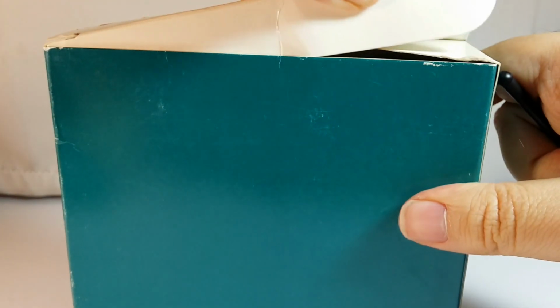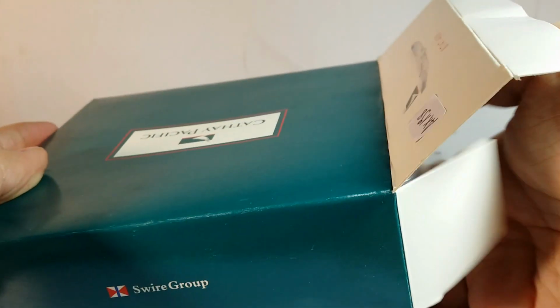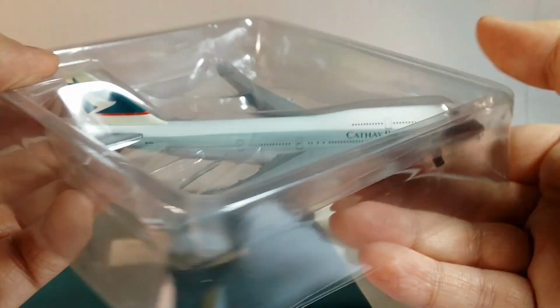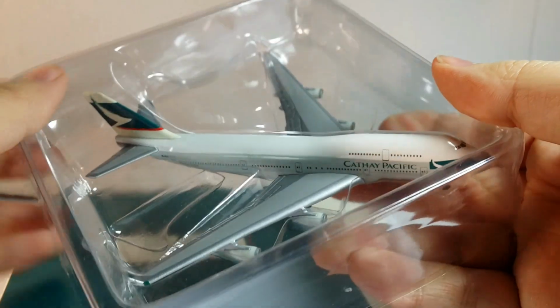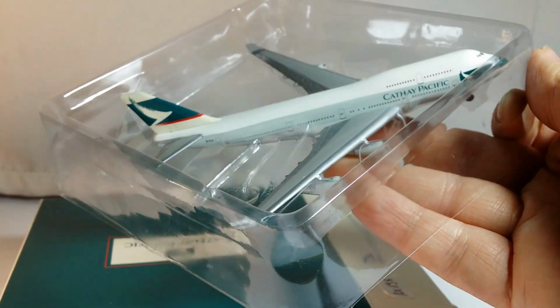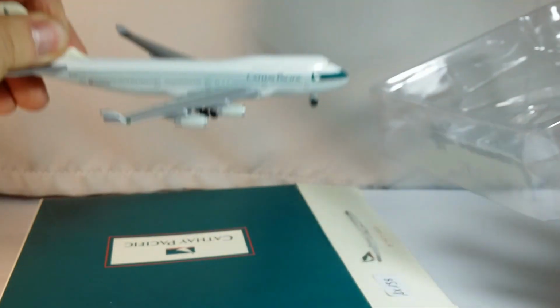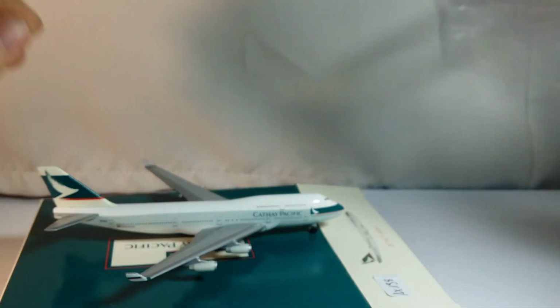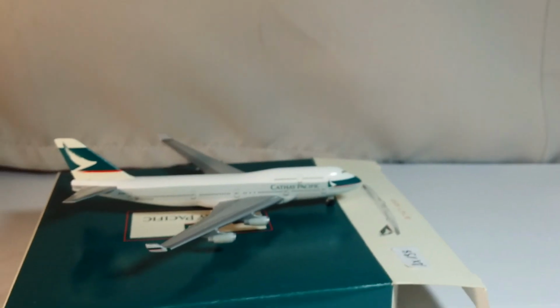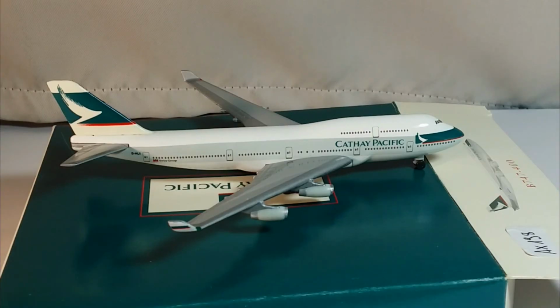I managed to get this for €13 back in early 2022, and coming back a little more than 2 years later, it's actually harder to find now. The cargo version is easier to find. The special occasion Spirit of Hong Kong livery, where the entire plane was painted in green, is also easier to find. And the retro livery is way more expensive than this one. But yeah, here it is. The Cathay Pacific Boeing 747-400.